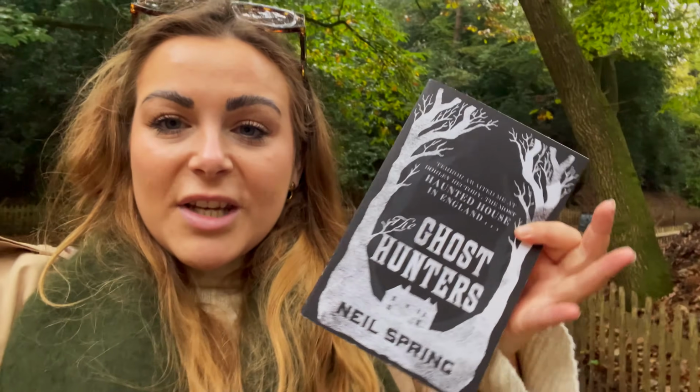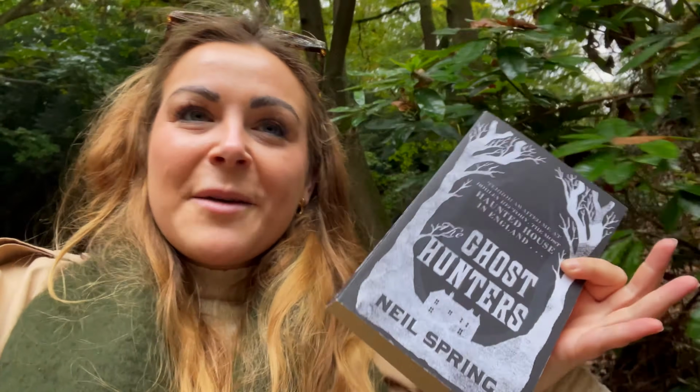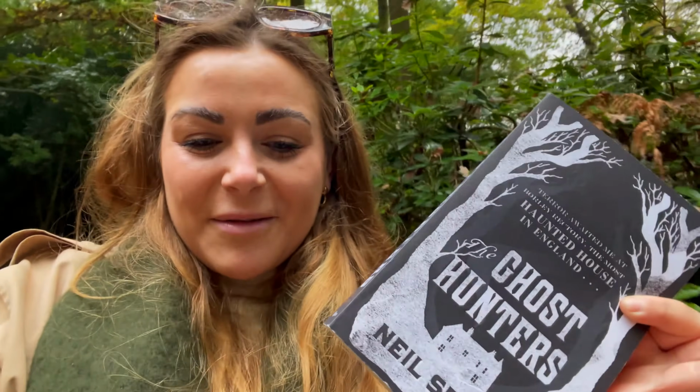And in one of the shops, I found this, which is a book, which I was drawn to because it just says Ghost Hunters, but actually it's about Borley Rectory, which is literally like 10 minutes from me. So this could possibly lead to another video in the future. If you want to see a little bit of spooky history around Suffolk, then let me know in the comments down below. But I really hope you've enjoyed this video.